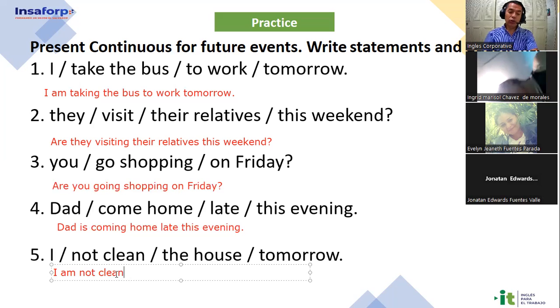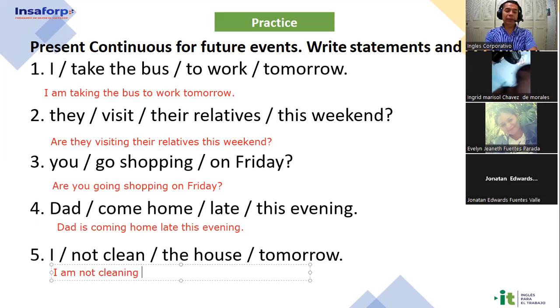¿Ve? Si hubiera una sola vocal, entonces sí, ¿verdad? Pero son dos, así que no aplica la regla. Yes, cleaning. I am not cleaning the house tomorrow. The house tomorrow. No, please.